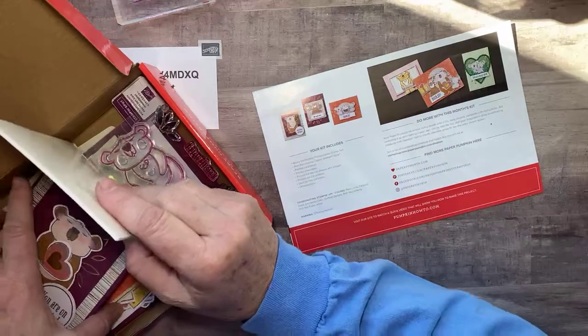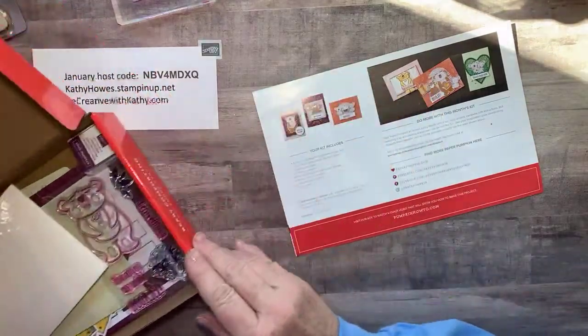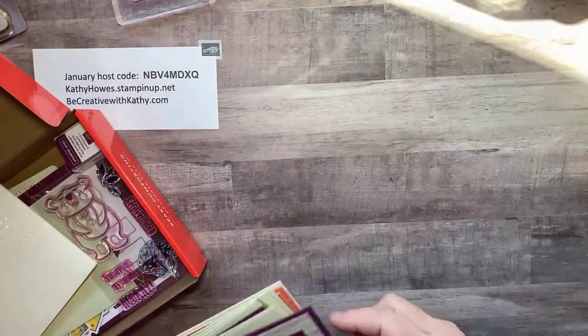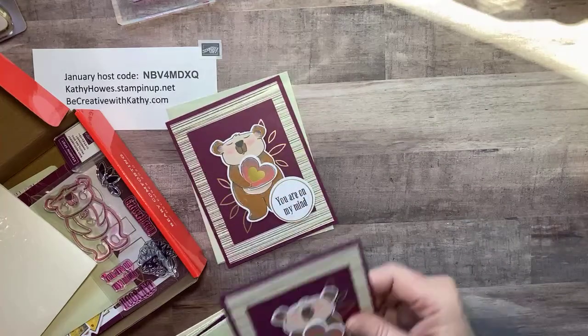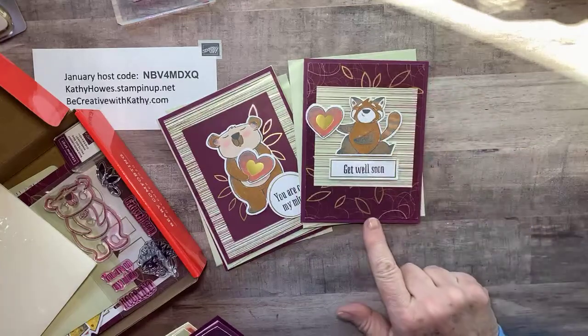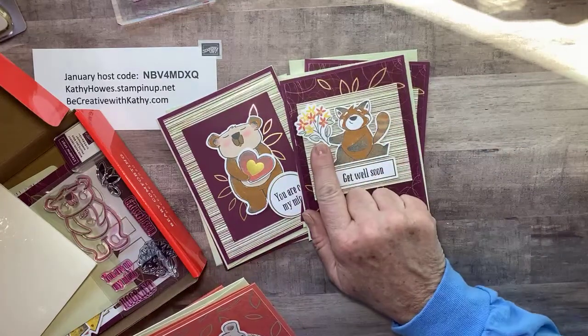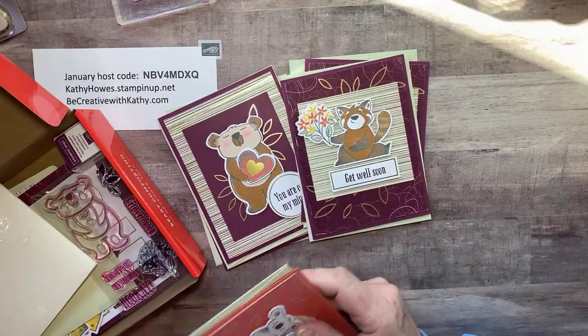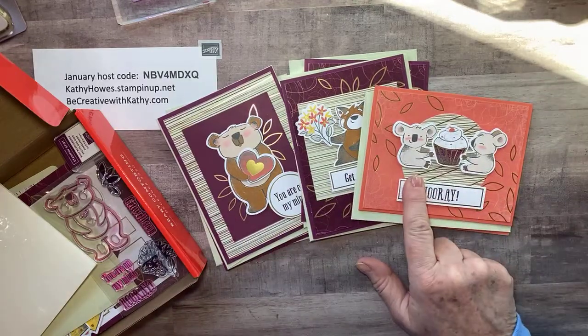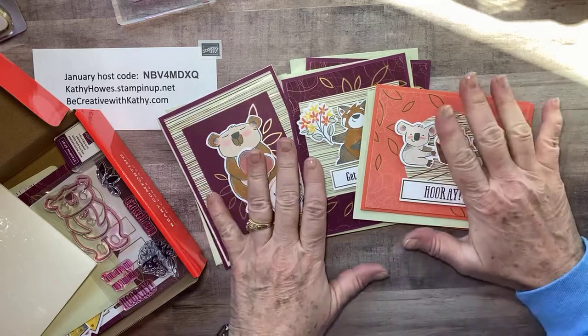And let me show you, I've done some of the cards. Let me show you what they look like because I think they're really cute. So we got the little bear with the heart, and I did 2 of those. We have the little raccoon with the heart as well. Here I did him with the flowers as an I get well. And then here we have the little koala bears with the little cupcake and the hooray, and that's what they look like.